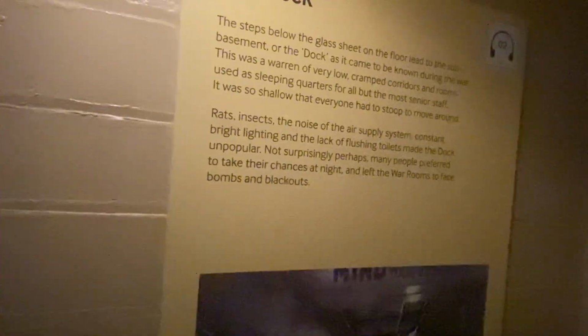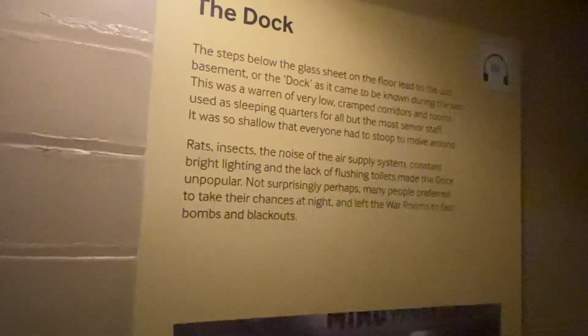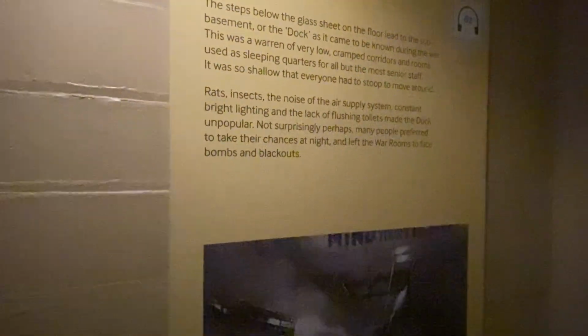The steps below on the glass sheet of the floor led to the sub-basement of the dock, as it became known during the war. It was so shallow down there you couldn't stand up without banging your head off the roof. Rats, insects, the noise of the air supply system, constant bright lighting, and the lack of flushing toilets made the dock unpopular. People actually preferred to take their chances of going home during an air raid rather than sleep down here in the dock.